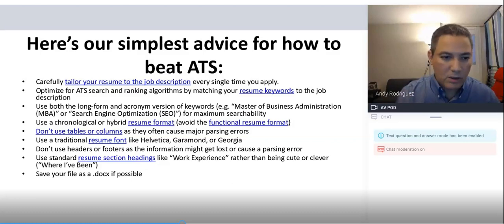Don't create something different, like "where I've been." No. You follow the standard, because that's what the employers and these electronic systems are designed for. And always use DOCX if possible. The Word format is better unless the employer asks you for the PDF format. But those are basically the two formats that you're going to look for in your resume.